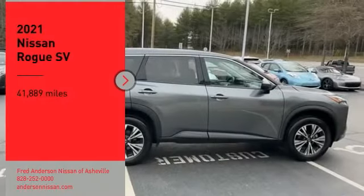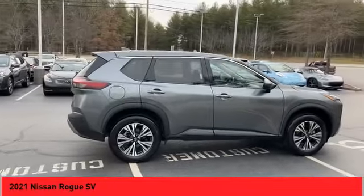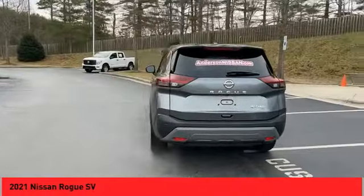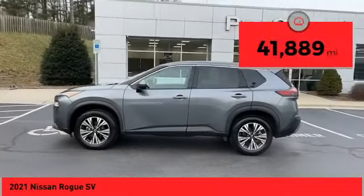Take a ride in the 2021 Rogue. The stylish Rogue gets 27 miles per gallon and still boasts nearly 58 cubic feet of cargo space. With a 5-star side impact safety rating and confident handling, the Rogue is more than you expect and everything you deserve. This vehicle has less than 45,000 miles.